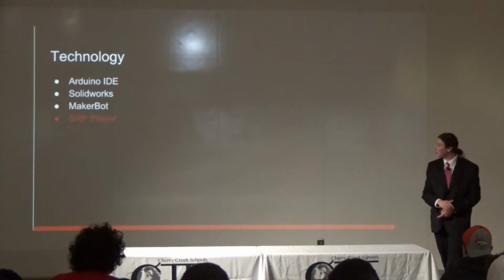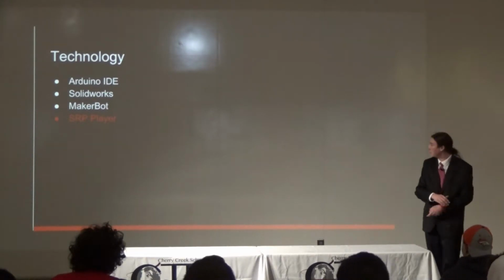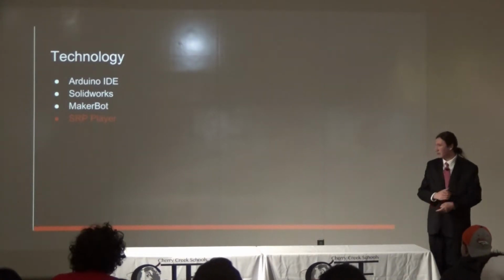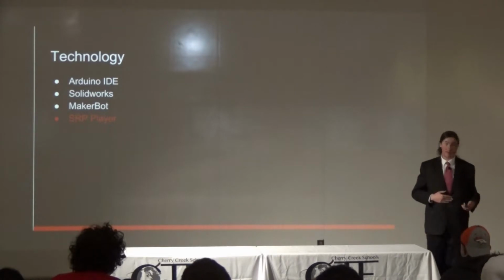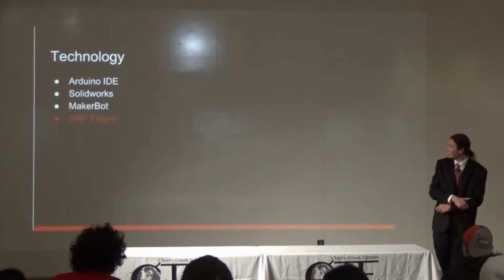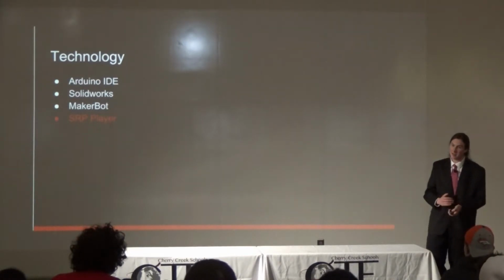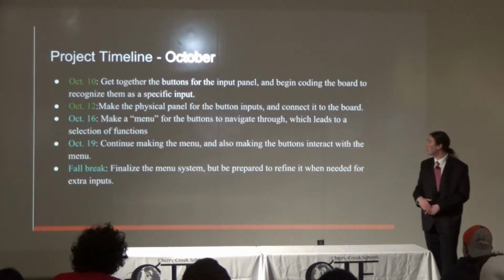So the technology I had to learn was the Arduino IDE, how to program an Arduino board, how to interface with it. I had to learn SolidWorks. I didn't really have to learn it as much as I just had to use it to design the case, and I had to learn MakerBot so I could 3D print the case. SRP Player was a program we used for the CNC machines, which I ended up scrapping because I decided not to use those. So my project timeline.